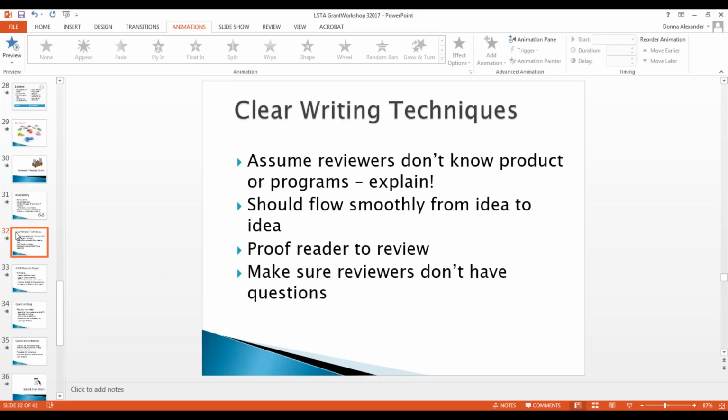Proofread it. Use spell check or have someone read it for you. You're checking for typos. Does it flow and make sense to someone outside of library land? It's a reflection of how strongly you represent your idea to council, to the library administrator, and eventually to the state and federal government, i.e. IMLS.